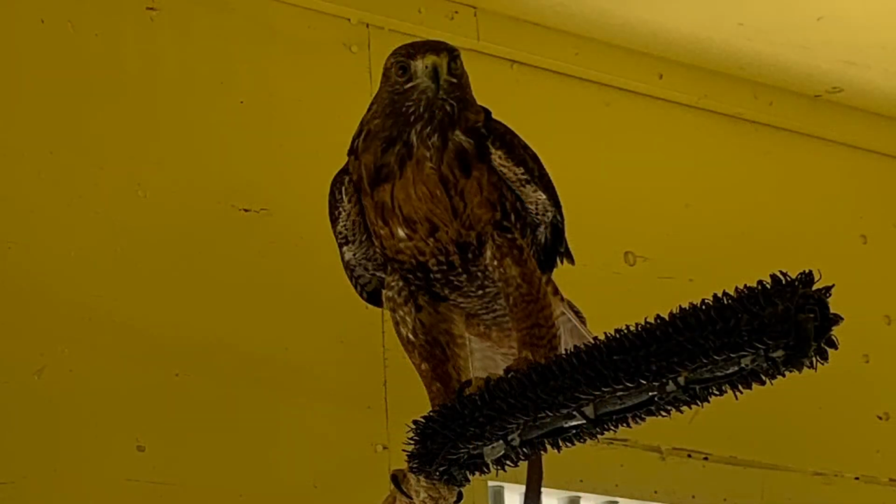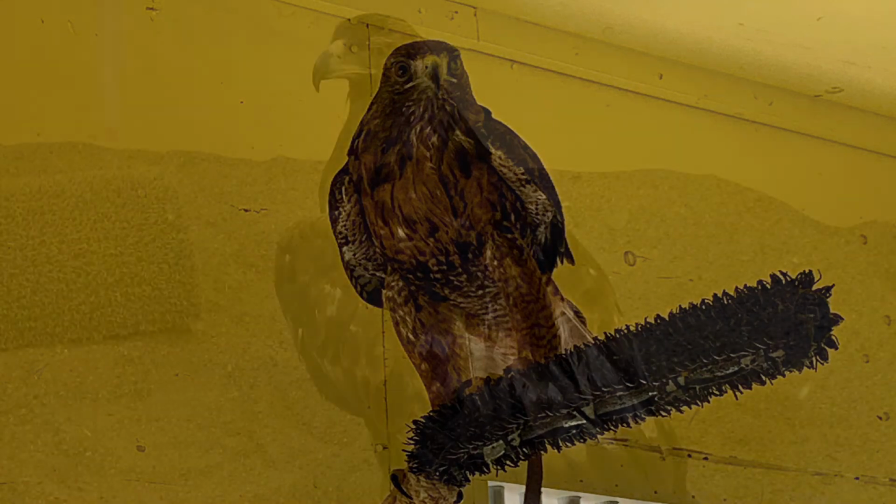Next up is Red-tailed Hawk 525. This bird came in before the summer and is currently awaiting paperwork to continue his life as an education bird at the Audubon Nature Center in New York. Staff have been working with him on the glove to ensure a smooth transition to become a program bird.